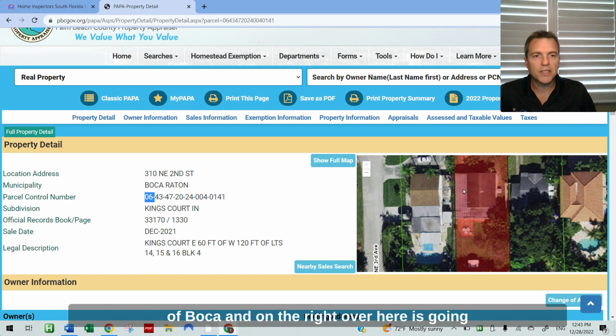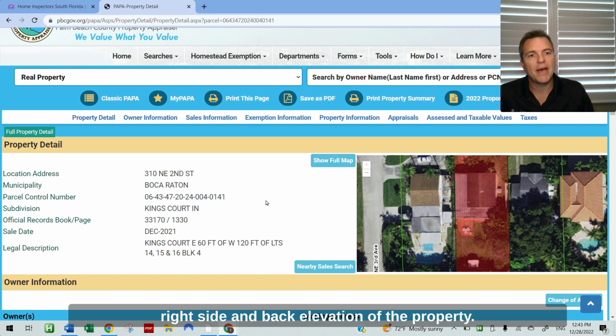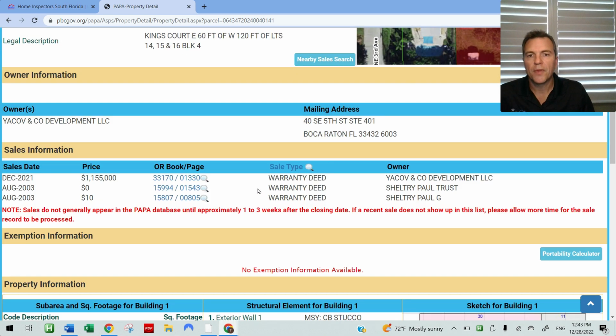And on the right over here is going to give you an aerial view of the property. This property looks like it has a pitched roof here and a flat roof that wraps around the right side and back elevation of the property.